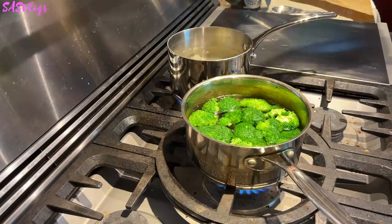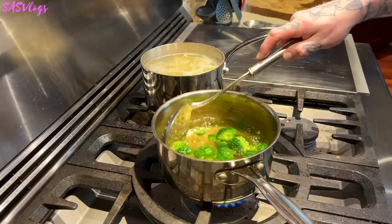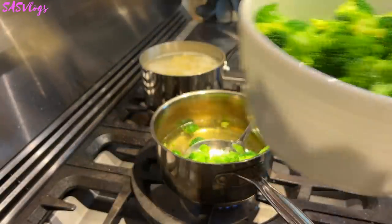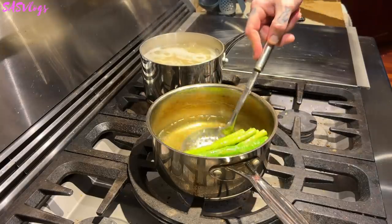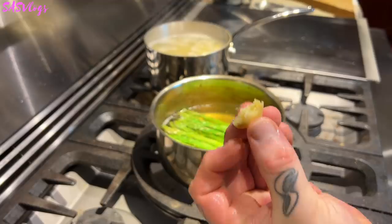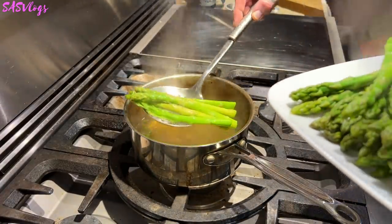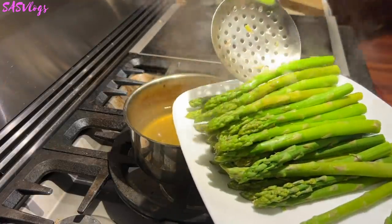The first pot was a bunch of broccoli. Hiya. This is the last of my giant bowl of broccoli. That is a full bowl of broccoli. Asparagus boiling and looks done, I'd say. Mmm, perfect. That's even a lot of asparagus, I know. But don't forget, I do this for 3 days. So this is 3 days worth of food.